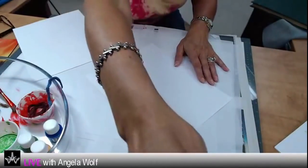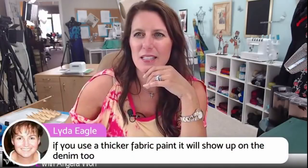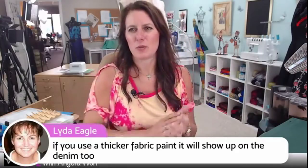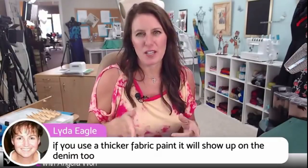Before I do this, I see a couple questions rolling in that are really good ones. So let me just go back up here. Oh, Sandy said to make a satin slip dress. Slip dress, good idea. And okay, what do you have here? Lita says, if you use a thicker fabric paint, it will show up on the denim too. Okay, a thicker fabric paint.